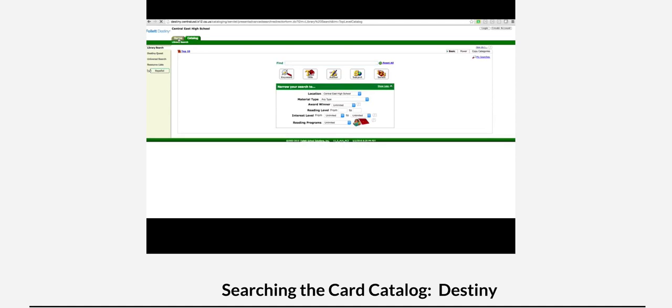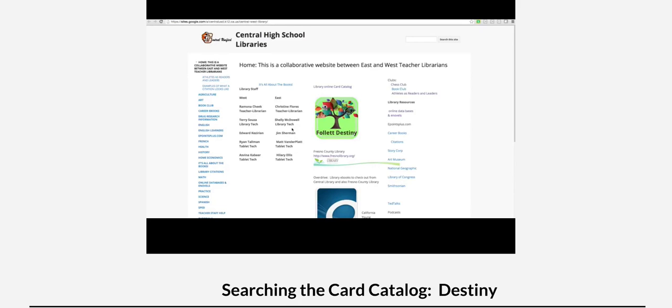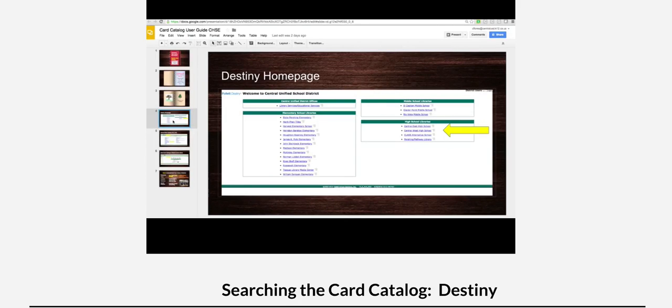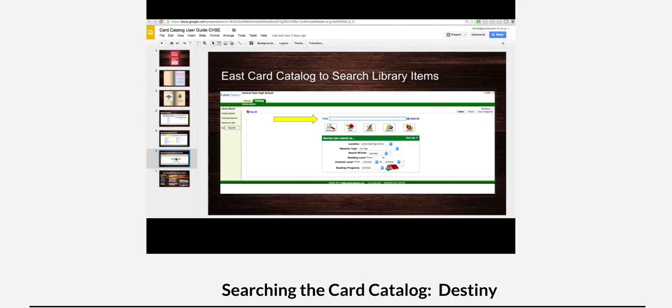All right, and if we click back to the Home tab, and you access directly from the library web page, this is the Central High School Library web page, you can do the same thing from the Follett Destiny tab here. Okay, it takes you right into that card catalog. So just to briefly recap, once you're in, you would choose which high school from the Destiny homepage that you want, East or West Library. You can alternate back and forth between the catalog and home tabs. You can access directly from the library webpage. And you can search either library, East or West.